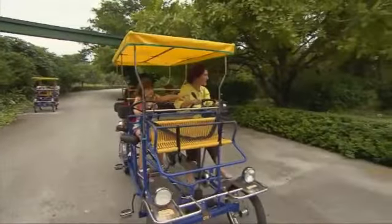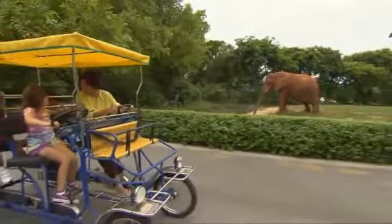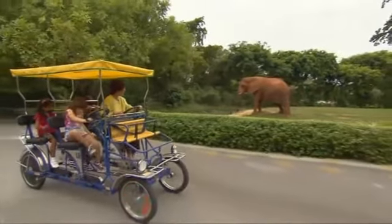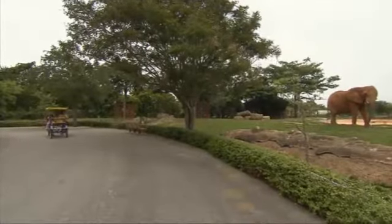Look at the elephants. Did you know they're the biggest land animal in the whole world? Wow, look how big they are. I think they like being in the mud. They're all red.